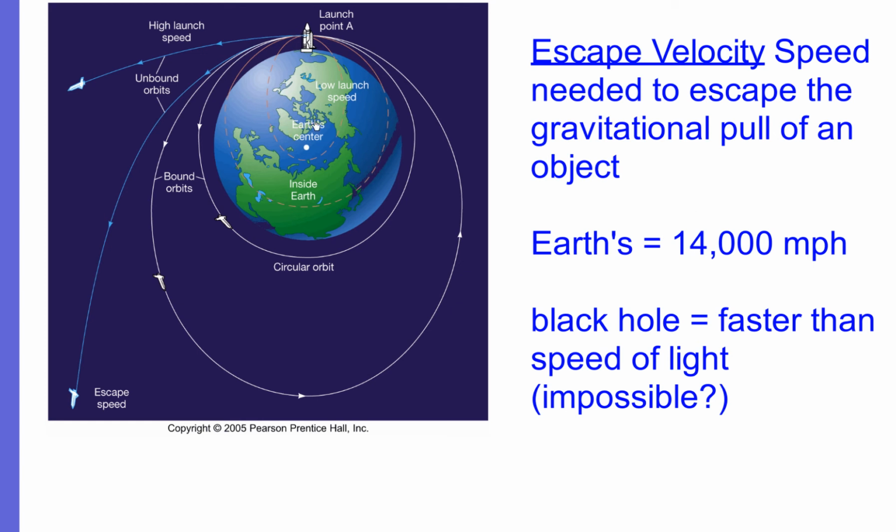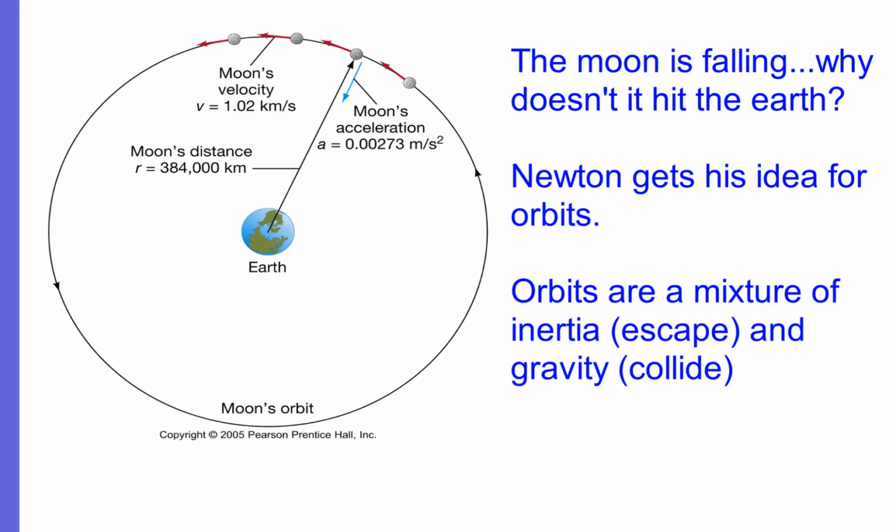This speed depends on really just how massive the object is you're trying to escape. The more massive it is, the faster you need to go. A black hole is supermassive, so massive that the escape speed would be faster than the speed of light, which, as you probably know, we know of no way that anything can go faster than the speed of light.